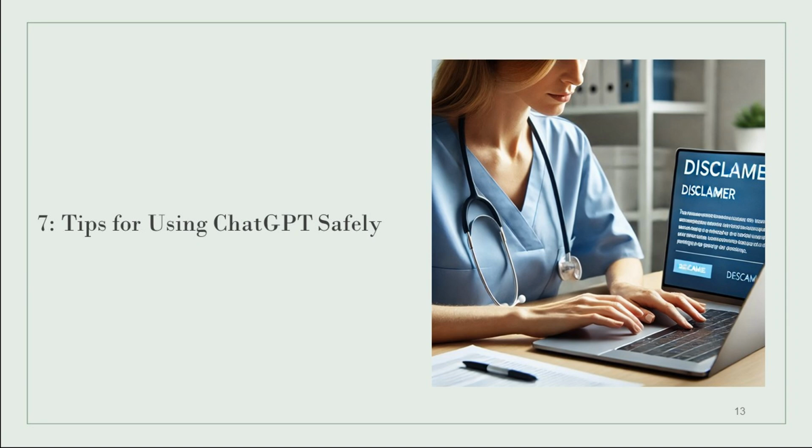7. Tips for using ChatGPT safely. While ChatGPT is an amazing tool, remember to use it wisely. Avoid inputting sensitive patient information to protect privacy, and always verify the information it provides. ChatGPT is here to assist, but your clinical judgment comes first.